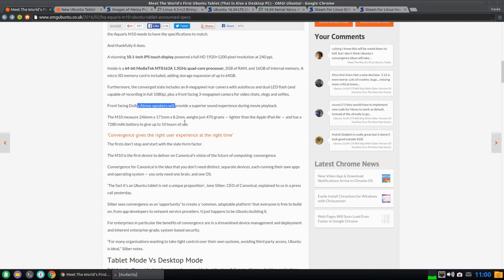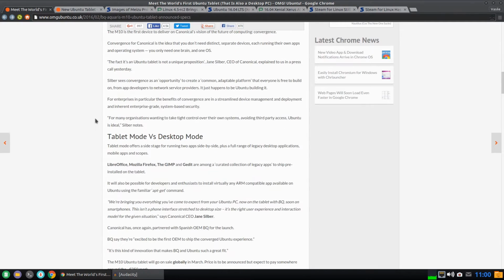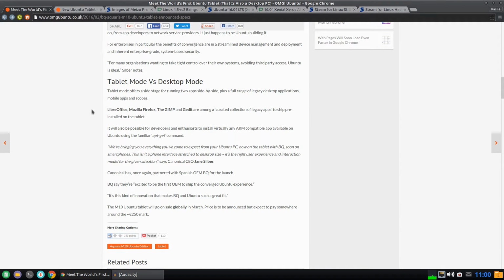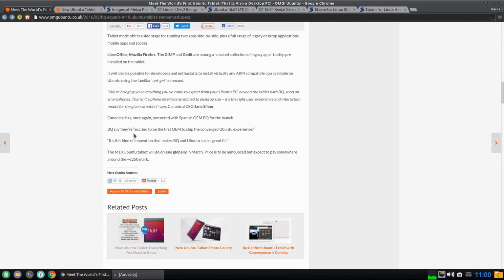And the tablet is just 8.2mm thick and weighs 470 grams, which means it's lighter than the Apple iPad Air. The tablet also has a 7280 milliamp hour battery, which gives up to 10 hours of usage. This is the first so-called convergence device from Canonical, which means it can also be used in desktop mode. This new device will ship in the second quarter of this year, and the price tag will be around 250 euros.